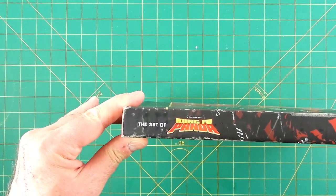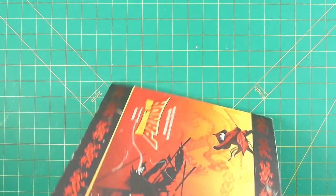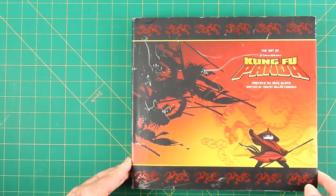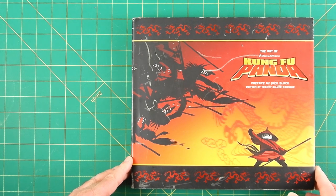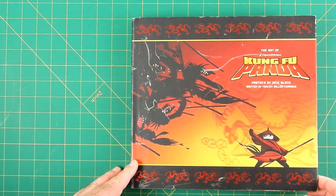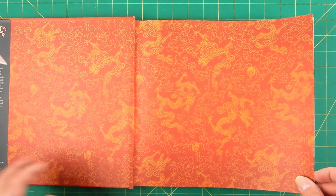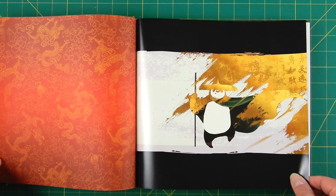The Art of Kung Fu Panda by Miller Zarnecki is a Titan book release. And it is a great book. This is a great film. It's a really fun film. I was really taken by surprise by this film. I was convinced that DreamWorks was a pale Disney knockoff. And then I was upset by a lot of their other films.